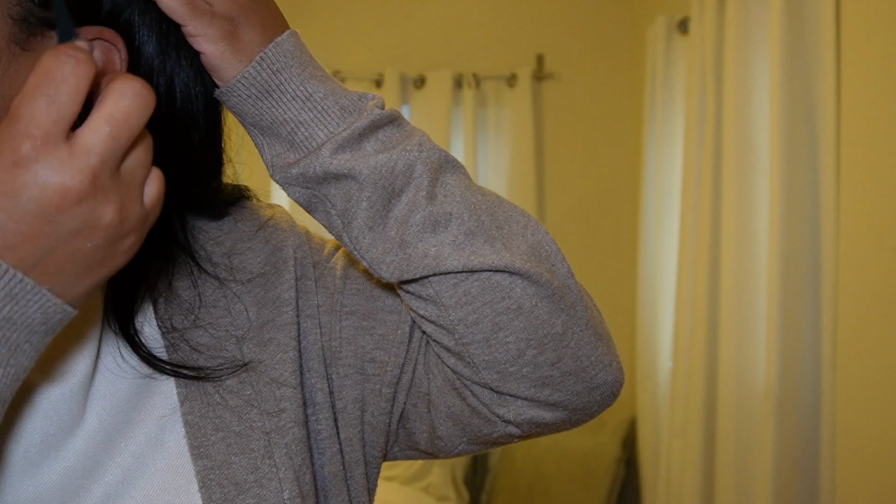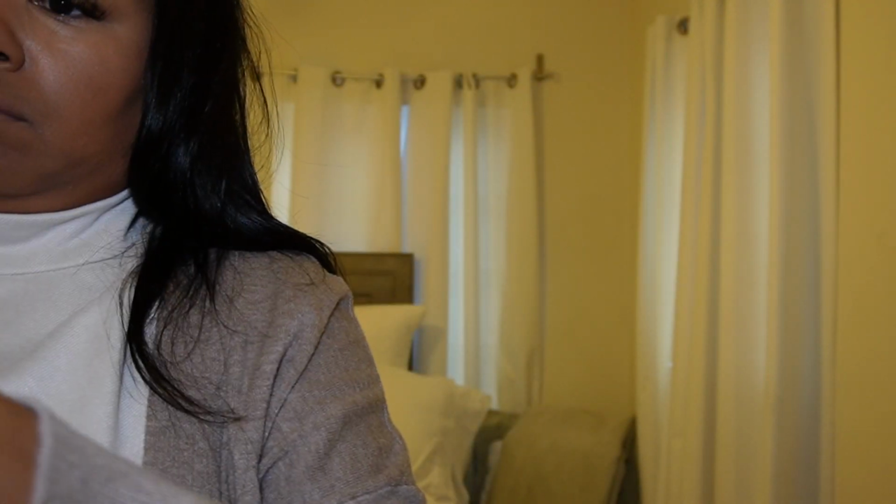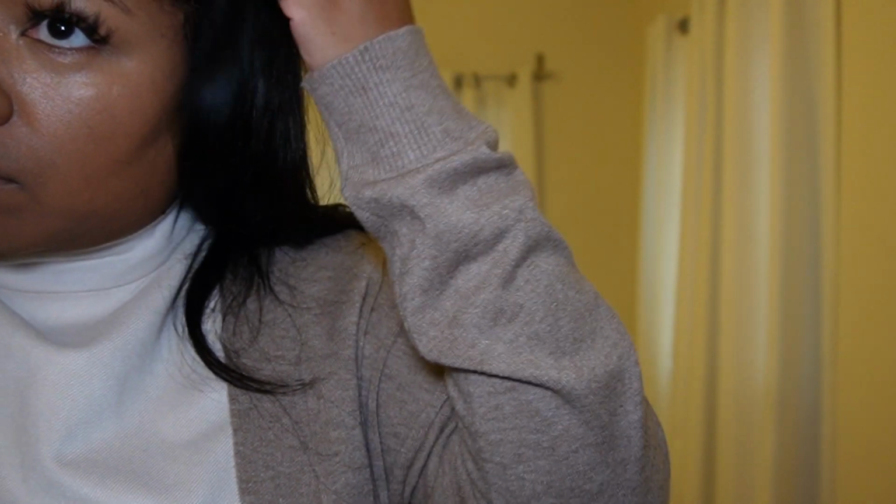I don't have time to curl my hair, I'm sure. I'm always running late. I'm gonna do a little bit of edge control real quick just to get those edges right, y'all. Just so I don't be looking crazy. Let's get our edges. Anyway, I did use some edge control just to get the edges right. It gives you a little finished look. And even if my hair isn't perfect, it still looks like it's fresh.